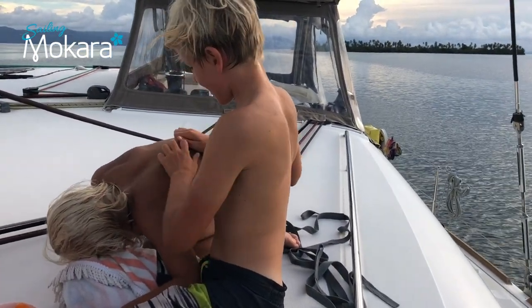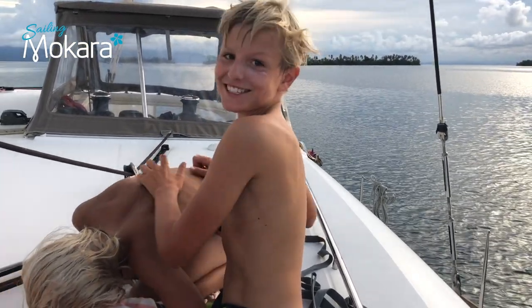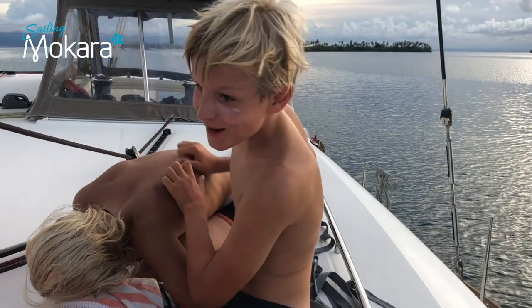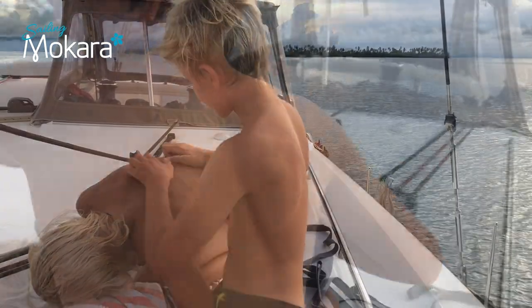What's going on here, boys? I'm scratching Bob's back. Why? Because he scratches mine. Because there are so many no-see-ums, or bites, they just need the pain relief. Oh, shame.